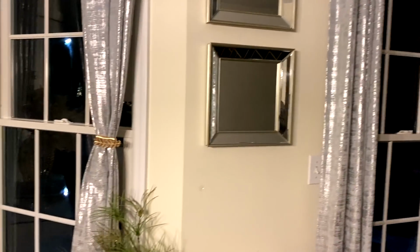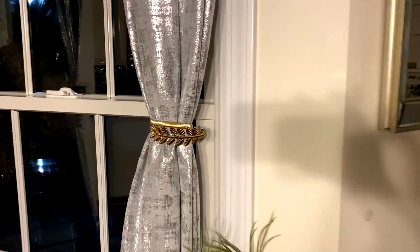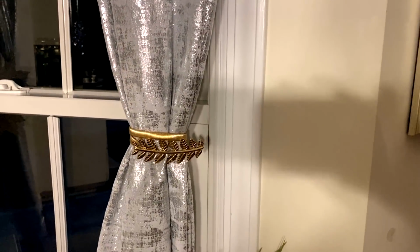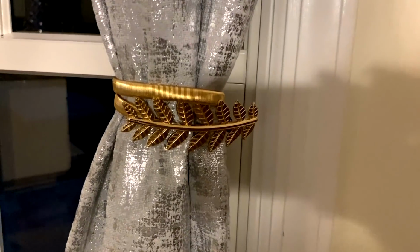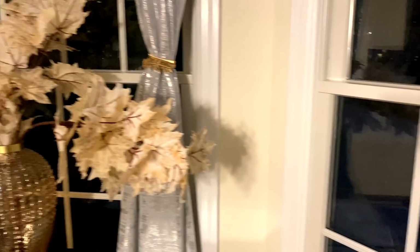Okay. And the curtain tie backs were the same ones that were in my bathroom on my last video. These are from Amazon. I really like them. I think they are super cute. I'm using four of them.